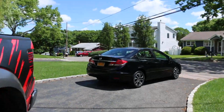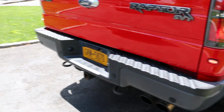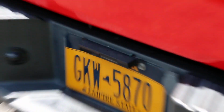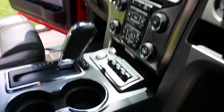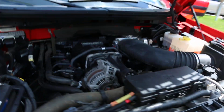Definitely has a mean sound. All weather mats as well. It's got the ROUSH tonneau cover. Class 3 tow package. ROUSH exhaust. There's the rear radar detector for the 9500. All weather mats all the way around. Outfitter switches. Moonroof. Motor is brand new.